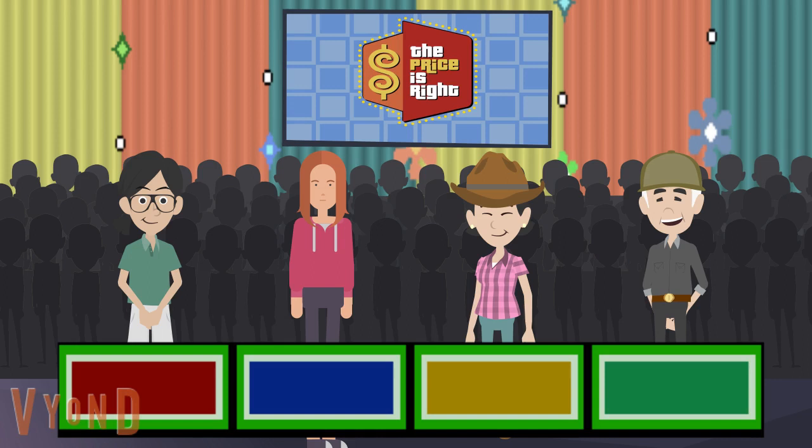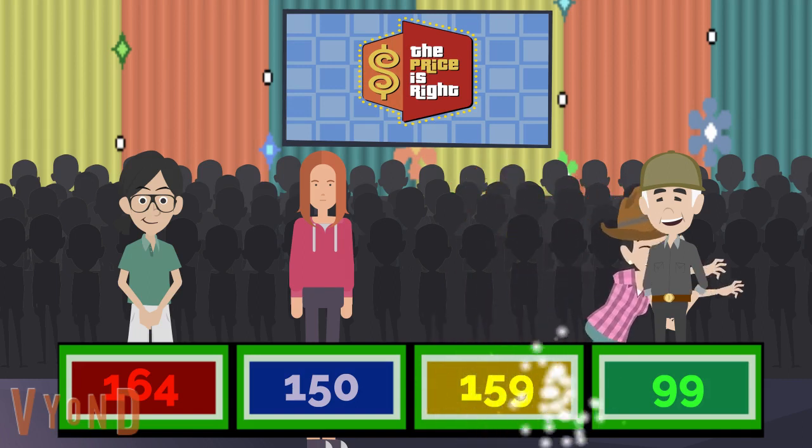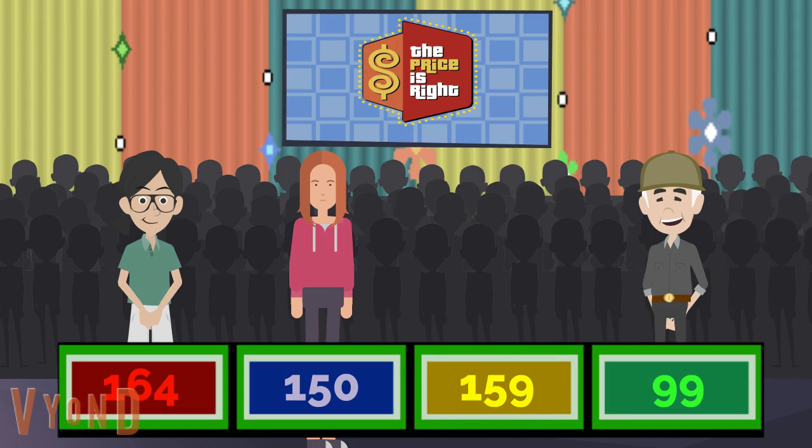Holly, please bid on the object. I will bid $164. I believe that it's $150. Maybe $159. $99. Those are awfully good bids. But we were looking for $160. That means that Stephanie wins the item.